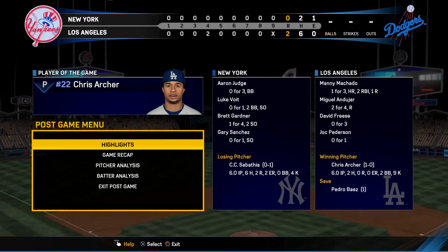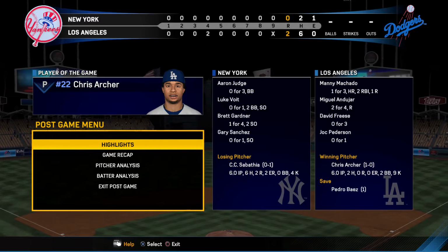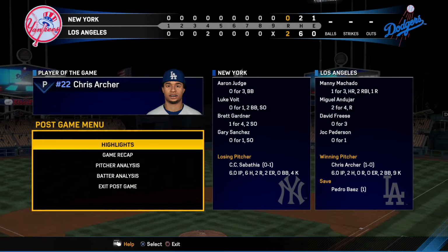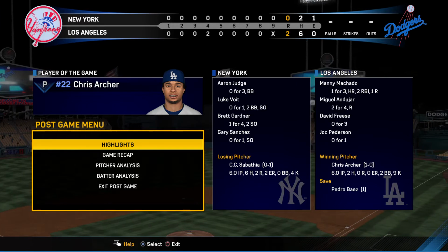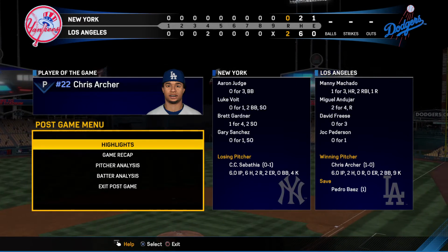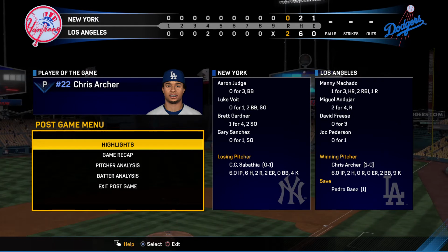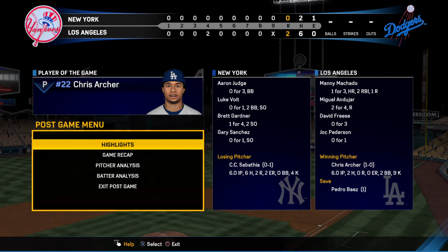Here now is our final line score tonight. First for the victorious Dodgers: 2 runs, 6 hits, no errors. They left 4 men on base. For the Yankees, no runs on only 2 hits. With 1 error, they left 5 men on base. The winning pitcher is Chris Archer. His record is now 1-0. The loss goes to CC Sabathia. He falls to 0-1.